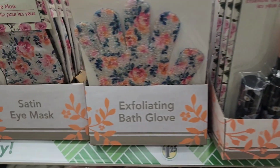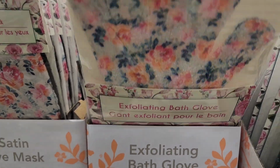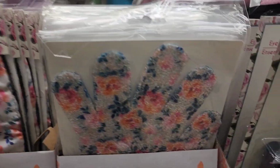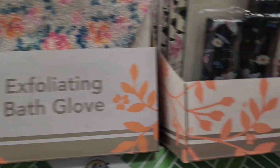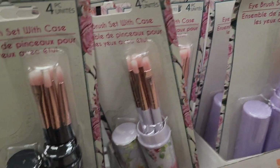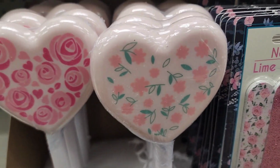Then here they have the exfoliating bath glove. And then they also have here the satin eye mask as well. The exfoliating bath glove. And all these are Mother's Day stuff. Great for Mother's Day baskets. They're beautiful. And then down here they also have the pumice stone and nail file.